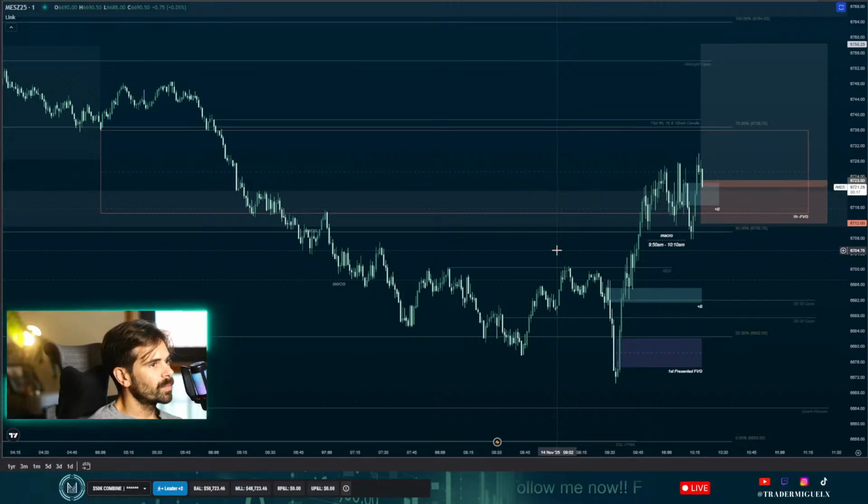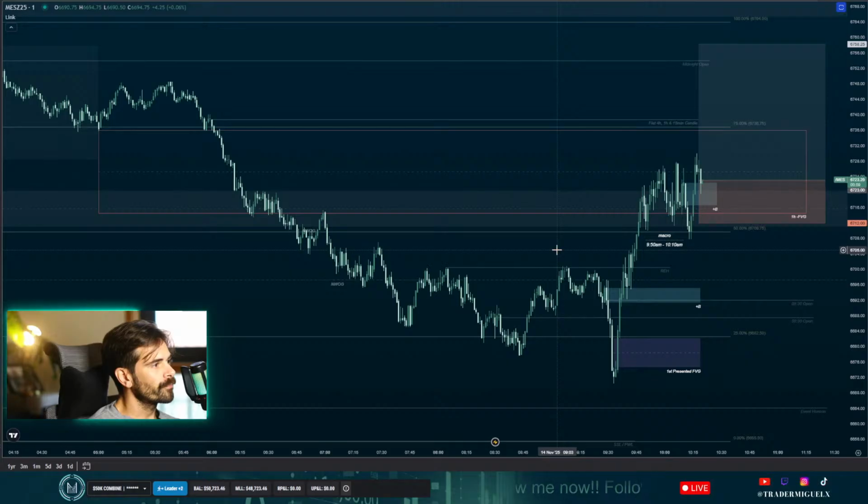So price is now touching the breaker. The body closed outside the breaker. So yeah, nice reaction here. Let's see if this has some follow through, because watching NQ is a little bit weaker here. Yeah, but this might be the setup.